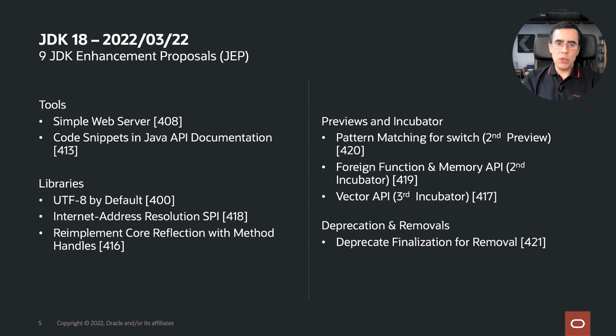As in previous versions, we have some previews and incubator features that you can try out and give us feedback on before they get added into the standard. And we have a terminal deprecation of a feature that we would like to remove from the JDK in some future version. Let's look into these 9 JEPs with a little bit more detail.